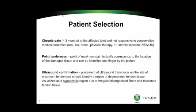So patient selection, patients are usually having chronic pain, which we consider more than 3 months in the affected joint. They're usually not responsive to conservative medical treatment, which would consist of rest, ice, bracing, physical therapy, steroid injections, and NSAIDs. You'll see a lot of patients that come to you, they'll just have a laundry list of things that they've tried. Point tenderness. This is also a very straightforward thing that you'll see on the physical exam, where you'll just put your finger on the one point and you can identify exactly where the pain is in that tendon. It's very straightforward.